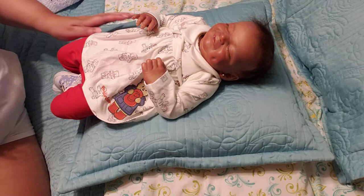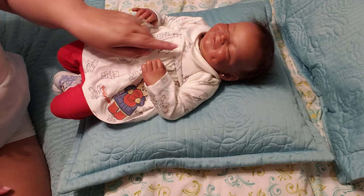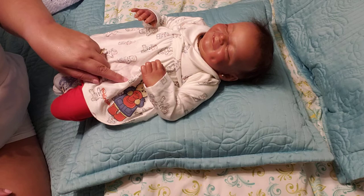Today I have my little ethnic girl, baby Cecelia, with her two little dimples in her cheeks. So sweet. And she's always smiling there, and you can see her little tongue right underneath there. And she even has a little dimple on her chin as well. She's full of dimples, this little one.